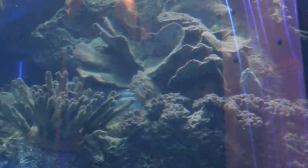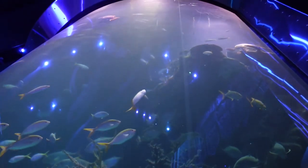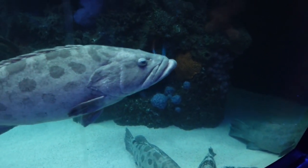What? Would you name him something? And I'm way down here in a tank that goes way up there. We'll put it back in if you don't want it. Potato coming in.